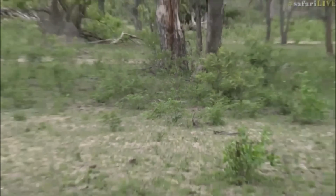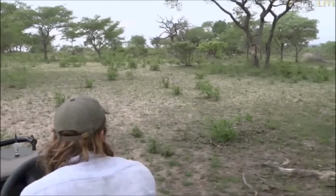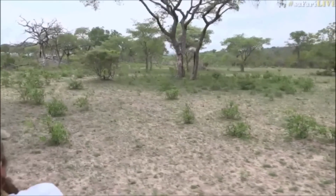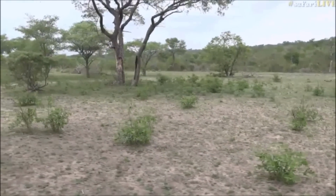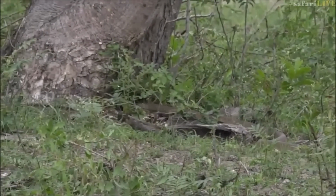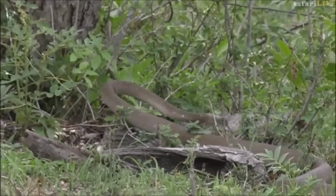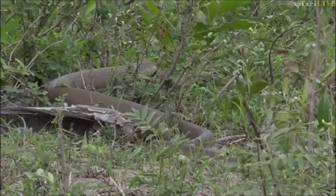Do I need to move him? Yeah. Okay. If we're lucky, we might see it climb a tree. I've lost sight of it. Have you? Still got it, Vim? Well, just watch the starlings. They tell us where it is. There you go. It's going to climb the tree. It might go into a hole in the tree, or it might climb the tree. This is spectacular. This is one of the best snake sightings. Well, it's the best snake sighting of the wet season so far.